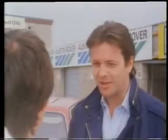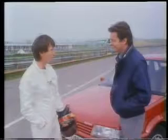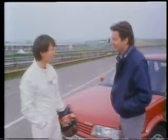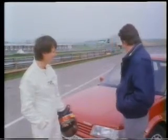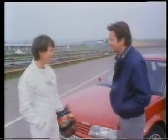I've also been told that this is the fastest ever production car in the history of MG, with a top speed of, what, 126 miles an hour? Yes, that's right. And I think the acceleration figures are 0 to 60 in something like 7.3. And yet it's such an elegant, stylish car, isn't it? Really quite deceptive. I'd love to see how it goes. Well, jump in, we'll go for a spin. Great.